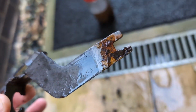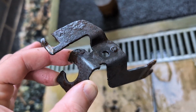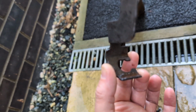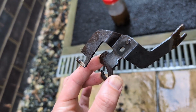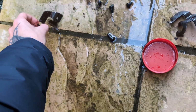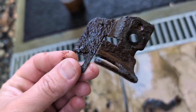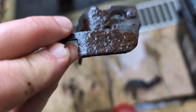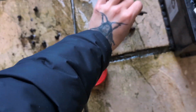There's the bit that was exposed, and look at the rest. It's actually done a pretty amazing job, isn't it? It's actually not bad at all. I mean, it's been in there for a long time, mind. See the other one? The other one was really bad. I don't know if that's just going to come off easily or what, but let's give it a try.